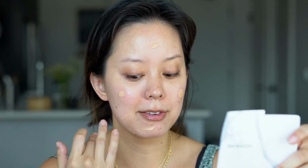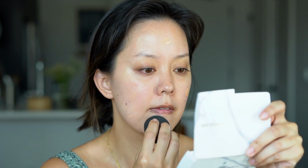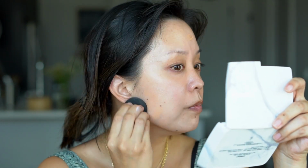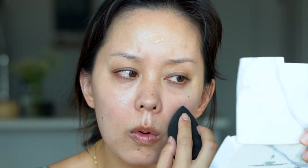Okay, we're gonna just start with a little bit. And let's go with the beauty blender. Do you see that? What the hell? What is going on? That's really bad. I'm gonna go wash my face again. I just wiped off the foundation.